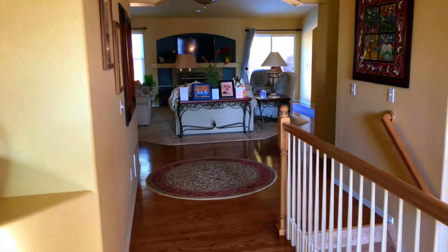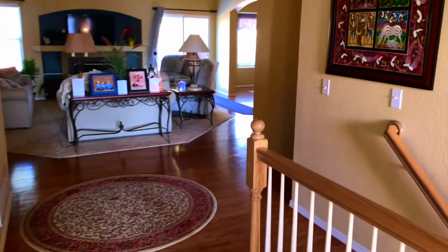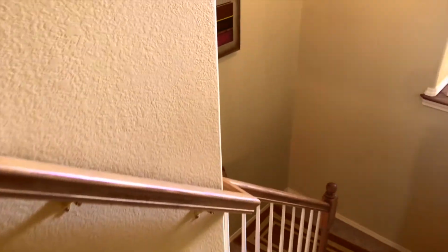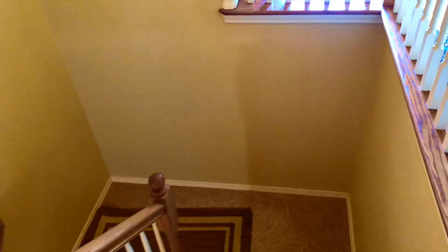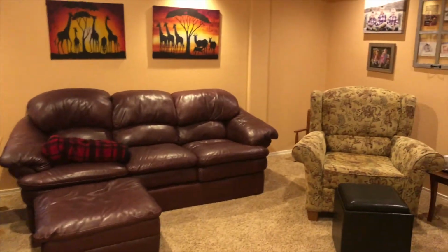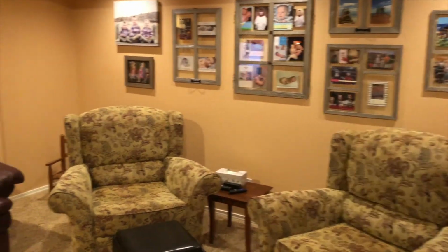I just wanted to give you a quick little look at where I live and maybe connect us a little bit more. As you come into our house, you'll immediately see we have a staircase that leads down to the basement. So let's hop downstairs and I'll show you the rest of where I spend most of my days.